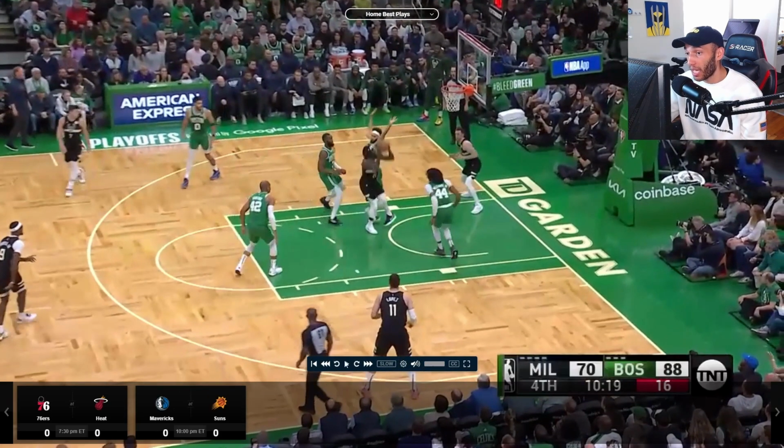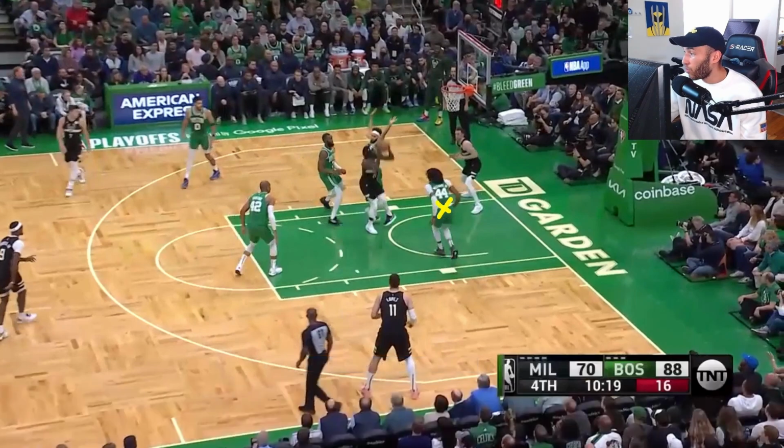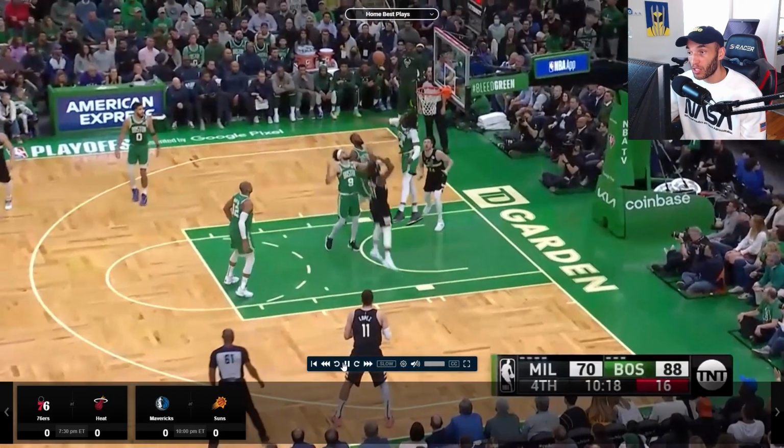That's an open layup for Jrue Holiday, except take a look at the big fella sliding over and help, and it's going to turn what looks like an easy 2 points into a block shot.